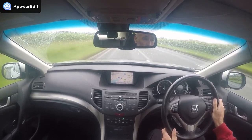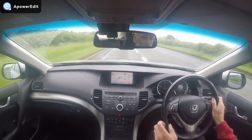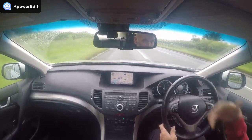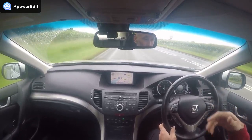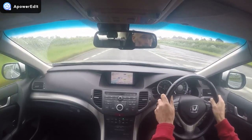it's just joyful to use. It really is. It's one of the nicest chassis you'll sit and use. I'll come back to that again in a second. Sorry, I'm getting slightly ahead of myself. A bit too excited. We'll just do the brakes very quickly because we've got a sharp corner coming up.